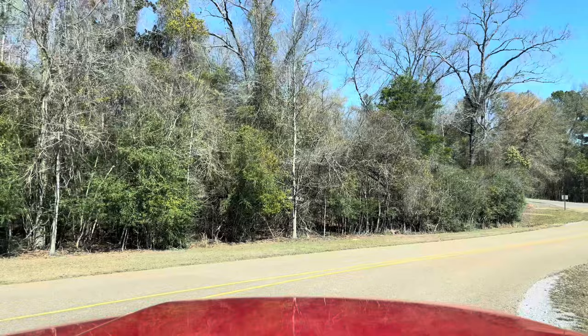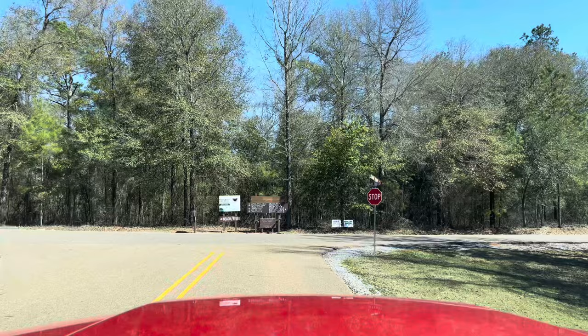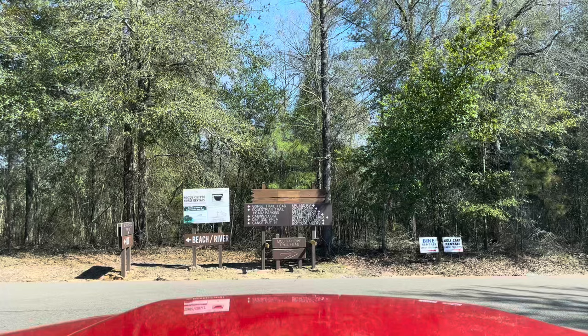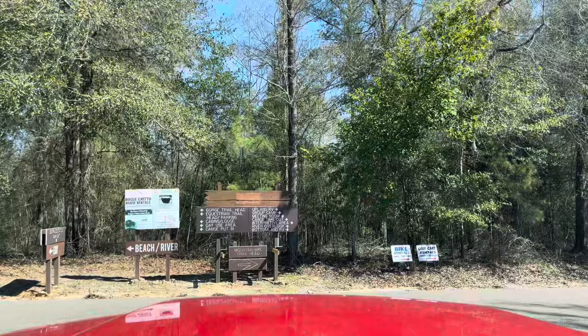So what we're going to do is try to keep the campground sequential, numerical order. You can read that sign right there. It tells you where to go. Bogue Chitto Horse Rentals. We're going to talk more about that later in the video. That surprised us a lot. I wish I'd have known ahead of time. So anyway, here we go. Anyway, I say that a lot, don't I?